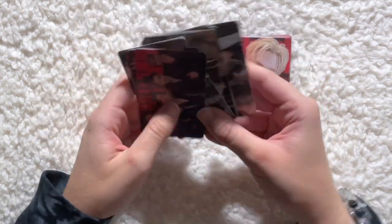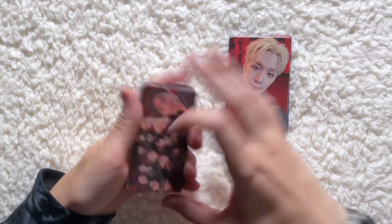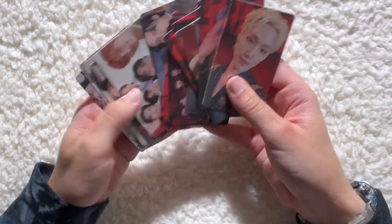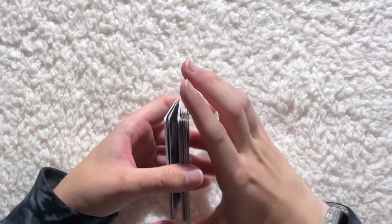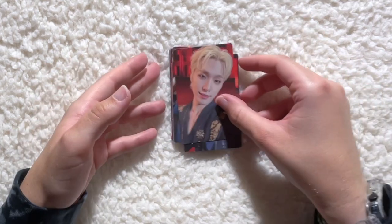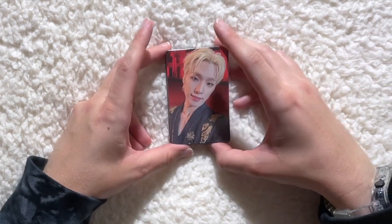I'll give the deluxe version some points because I love all these cards, but they really got me with the photo book. Like, that's kind of sinister. But yeah, that was actually everything that I had for this haul, and we will end it on Dino because he deserves.